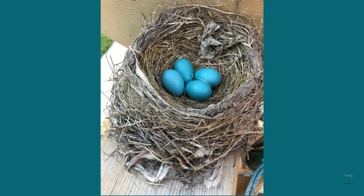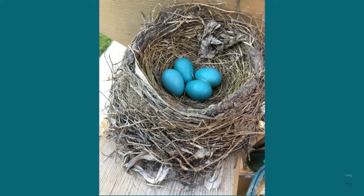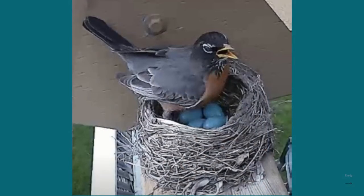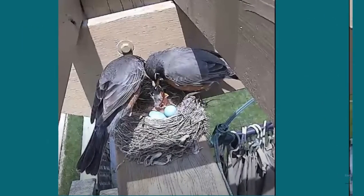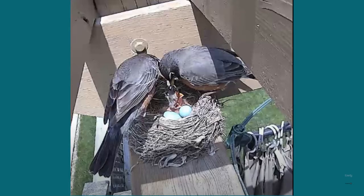A robin found a nice safe spot in our yard, made a nest, and laid 4 beautiful blue eggs. She continues to watch over the nest and keep the eggs warm. Once the babies are born, both mom and dad feed the babies.